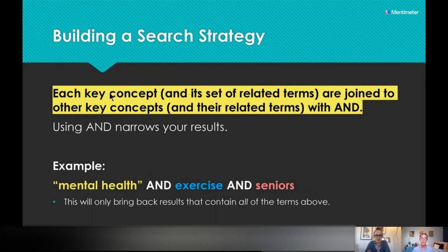Then I take my key concept and its set of related terms and join it to my other key concepts and their related terms with and. This will narrow my results because I'm being more demanding of the database here. I'm telling the database that I want it to find something that discusses mental health and exercise and seniors all together. It doesn't have an option. It needs to find something that contains all three. So this will only bring back results that contain all of the terms, and it'll be way more specific than what I've been searching for before.